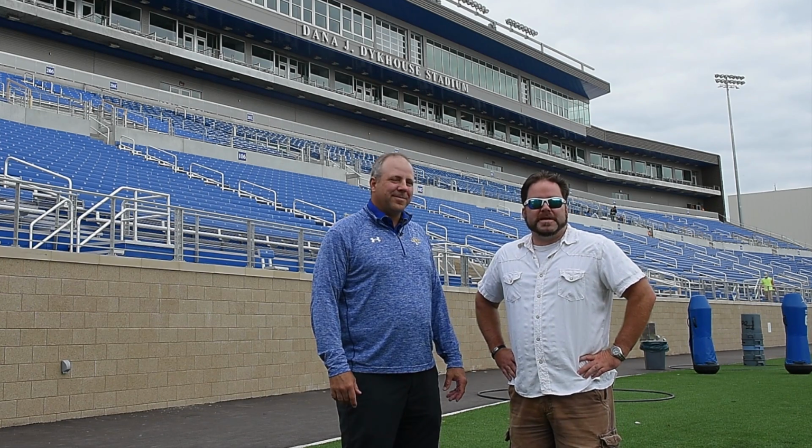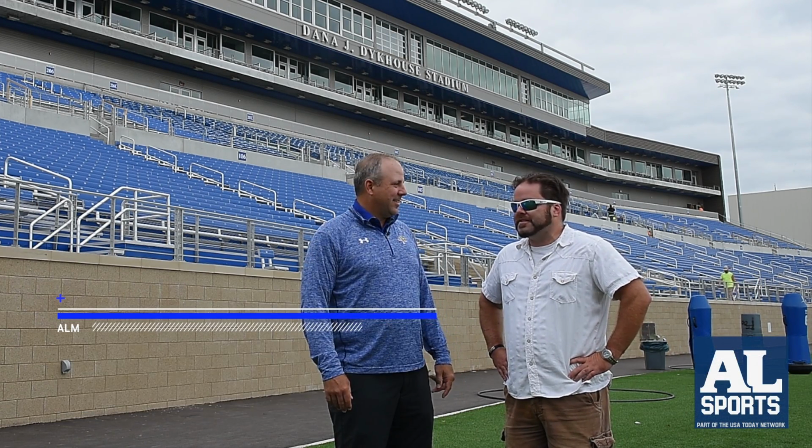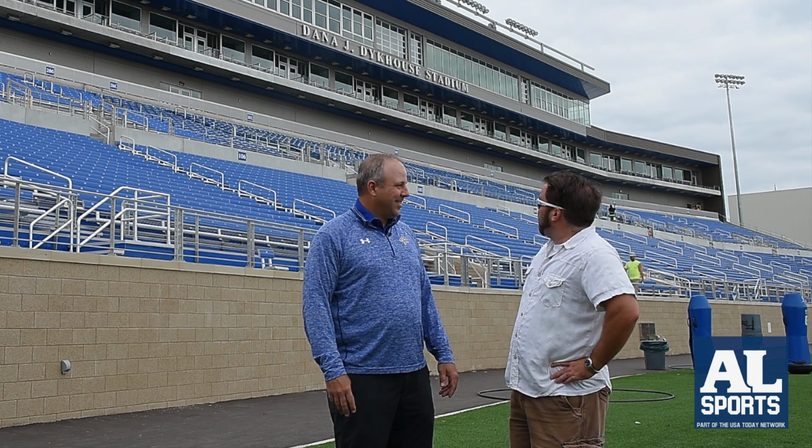Matt Zimmer with Argus Leader Media here at Dana J. Dykhouse Stadium, joined by South Dakota State Athletic Director Justin Sell. Justin, thanks for bringing us out here and giving us a tour of the new place. No, absolutely, my pleasure. What are you going to show us today?